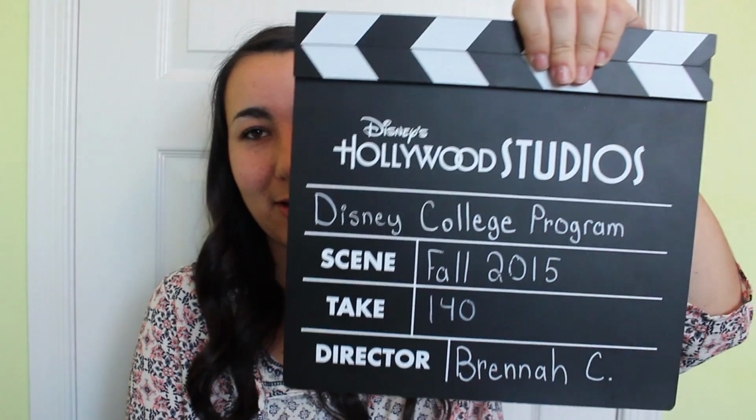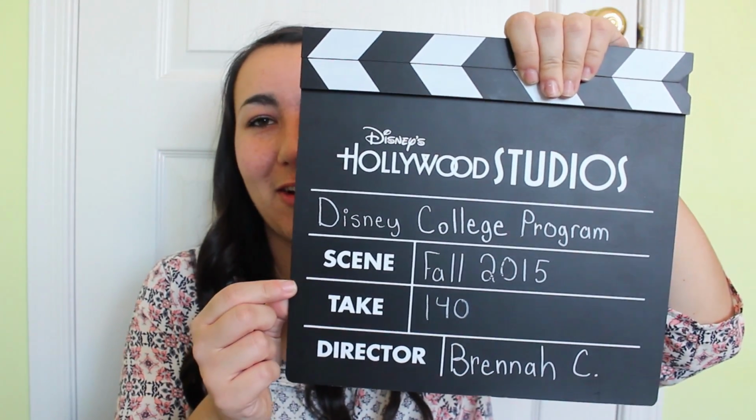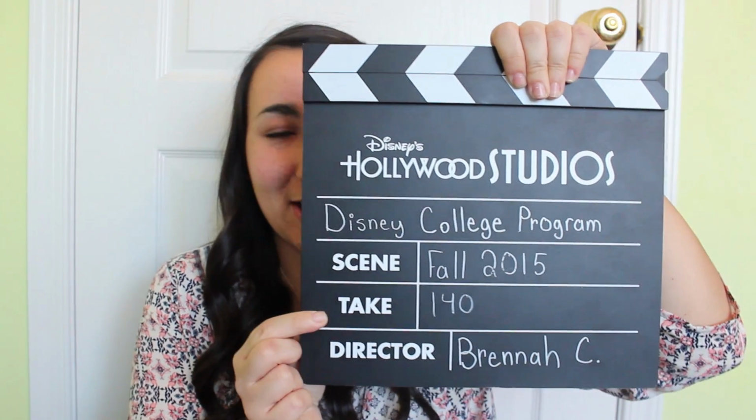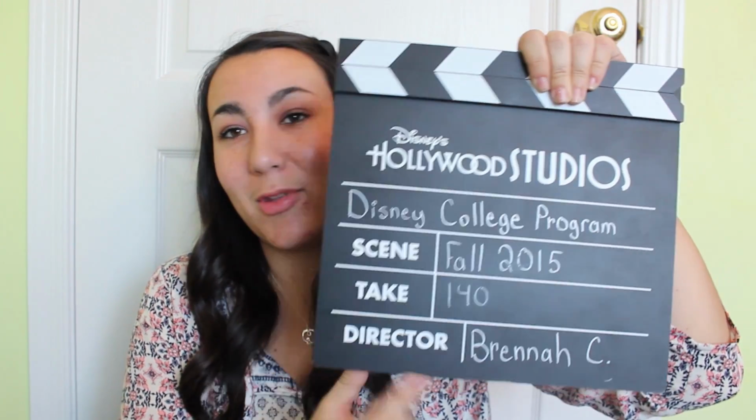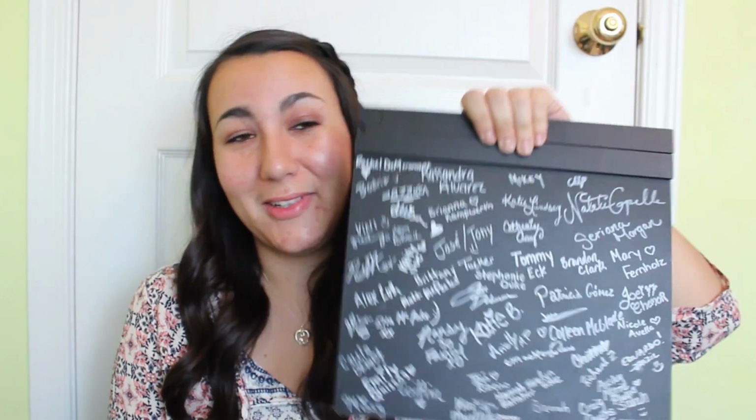So this next thing I got, I absolutely adore. This is a slate from Mickey's of Hollywood, which is the gift shop at the front of Hollywood Studios. So originally I got this to do exactly what you see on the front, so I wrote Disney College Program as the name of my film, and scene fall 2015, take 140, because that's how many days I was on my program, and then I'm the director, obviously. But then my last day I came up with a really awesome idea, I think so anyway, and I had all my coworkers sign the back. So it's just a really cool memory for me.